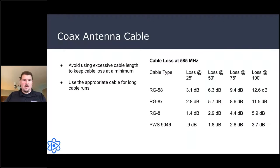Okay, and coax. So we did talk about coax, and without getting into the many, many different types of coax out there, we just wanted to get some basic rules of thumb: smaller coax is generally higher loss and larger coax is generally lower loss. And when we say smaller, larger, we're talking about the outside diameter of the cable.